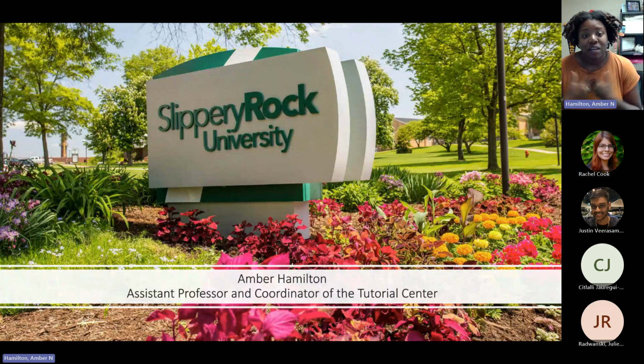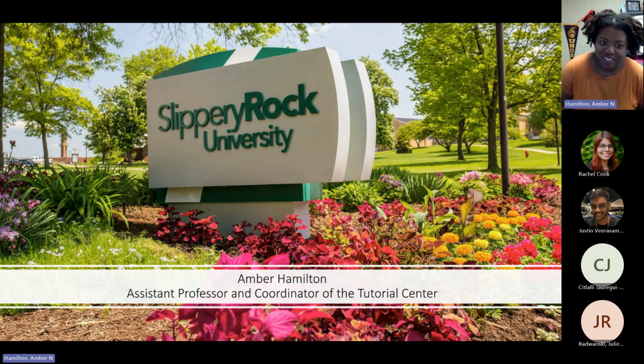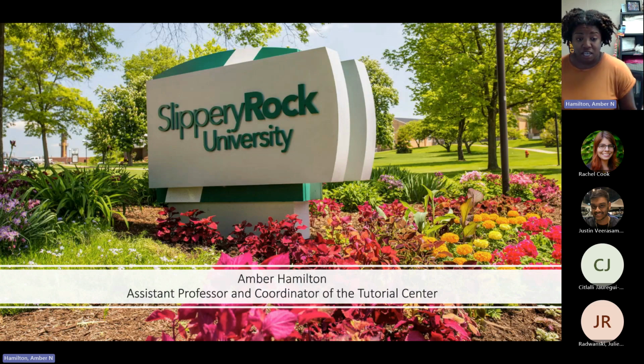Awesome. So hello, everyone. As Rachel mentioned, my name is Amber Hamilton, and I work at Slippery Rock University, which is located in Western Pennsylvania. So we're an hour north of Pittsburgh. So go Steelers if that's your vibe. If it's not, I'm sorry. I don't care either way. Our institution is a mid-sized institution, comprised of about 8,000 undergraduate students and about 1,500 graduate students.